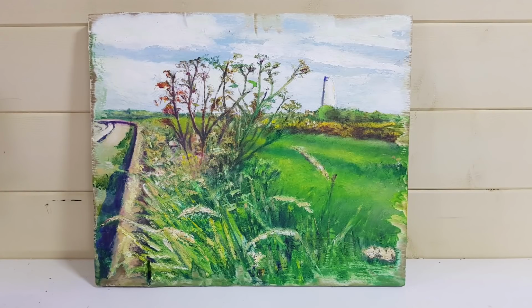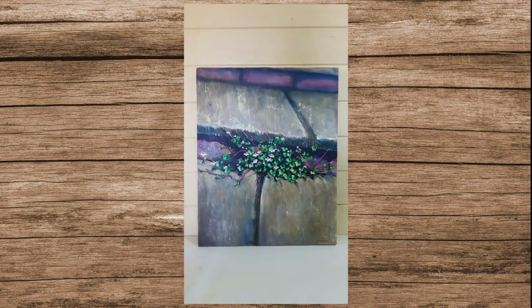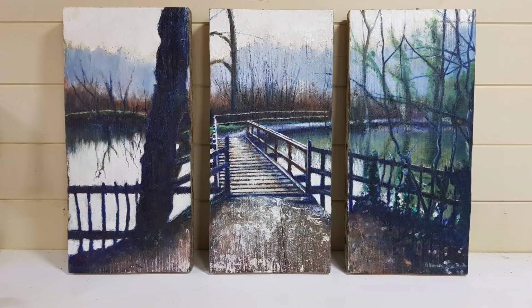What sort of things do you do? Well, it's mainly landscape artwork, but it's always on reclaimed materials because I like the texture of it, the way it comes through the paint and stuff like that. Yeah. Well, if you like art and you like reusing and recycling materials, that sounds like the perfect place for you to have a look.